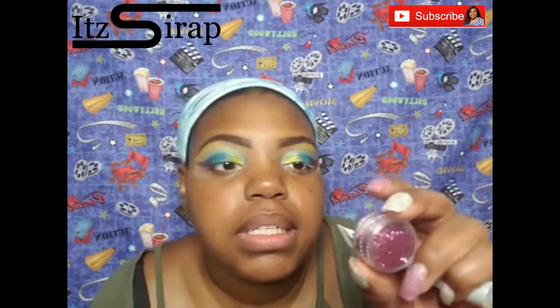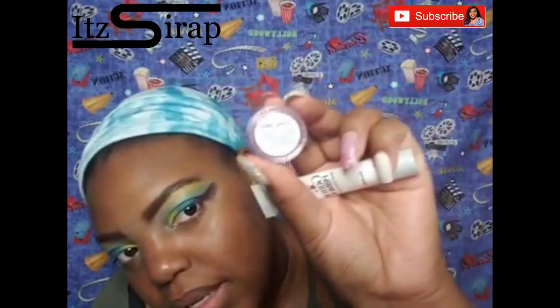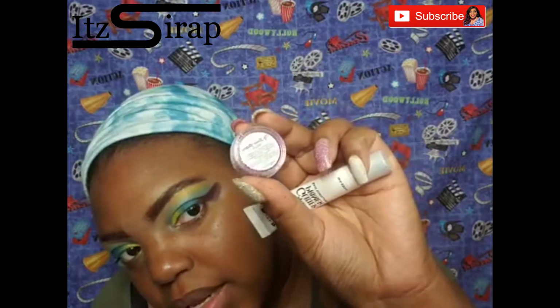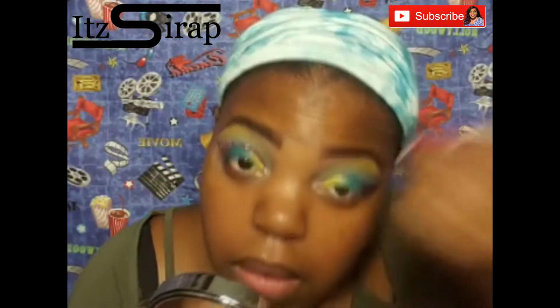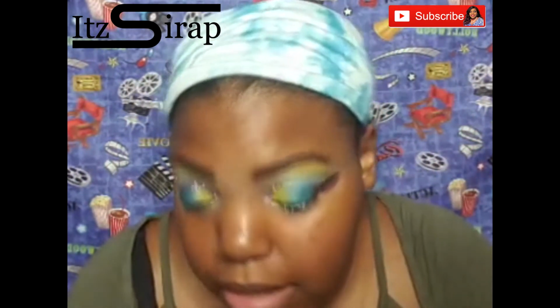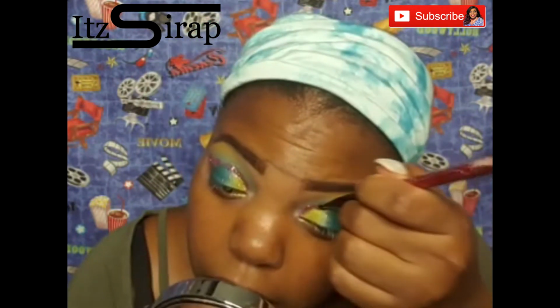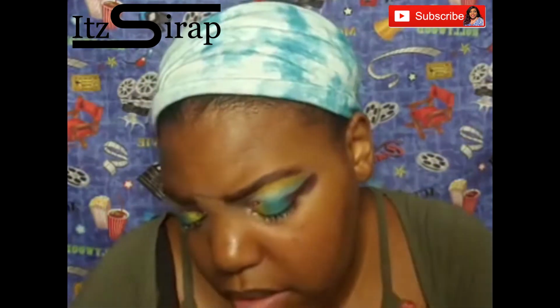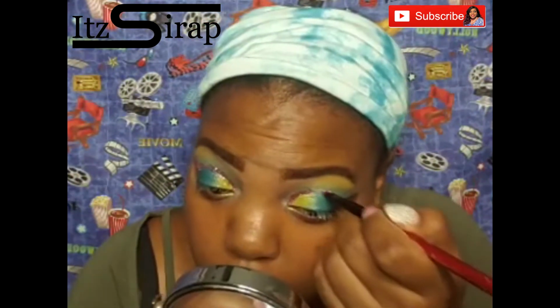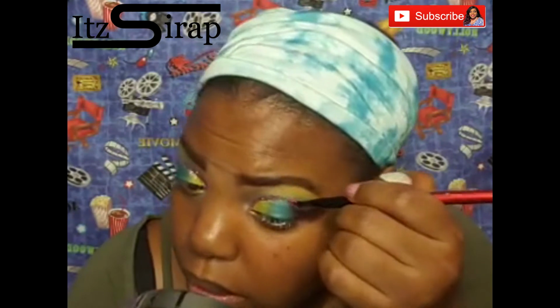Here I'm showing you my glitter that I'm going to be applying. And with this, I'm just going to outline that crease. I'm using a smaller brush for this as well. I like to go into my glitter primer and do a line of that, and then I apply the glitter on top of it. And I use the same brush so that the glitter can stick to the product on that brush.